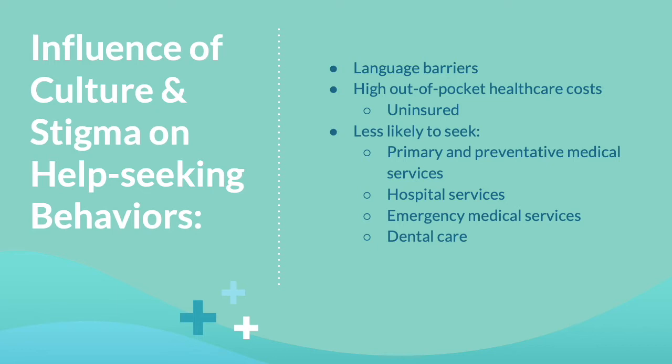Additional help-seeking behaviors include the reduced likelihood for immigrants to use primary and preventative medical services, hospital services, emergency medical services, and dental care compared to native citizens. One result of these barriers to seeking healthcare services is that low-income immigrant children are 4 times more likely than low-income native-born children to lack a routine source of care.